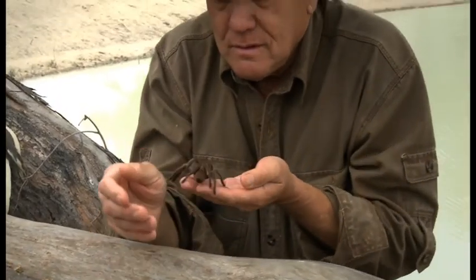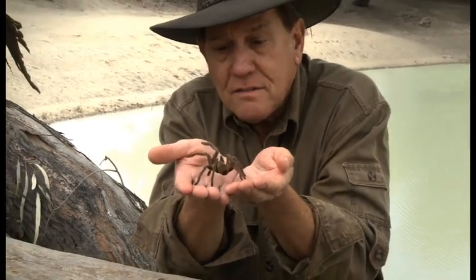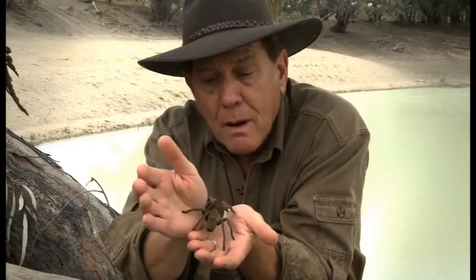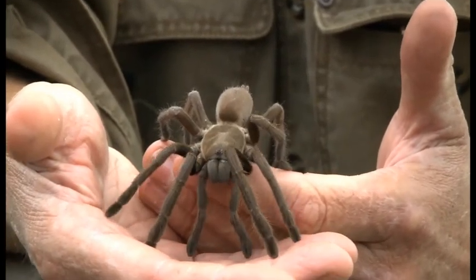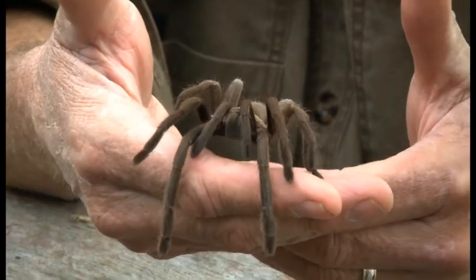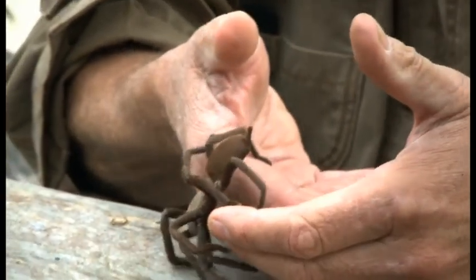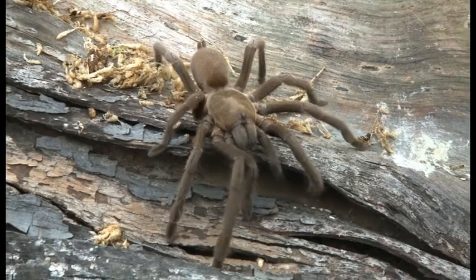Oh, and be careful of this bloke. Look at the size of this animal. They pounce on their prey. They'll eat anything from little marsupial mice to lizards. Oh, don't get upset. To lizards and even ground nesting birds. Look at this enormous creature. Now I might put you back down. We'll let you resume your morning hunt.